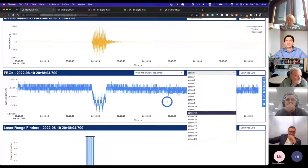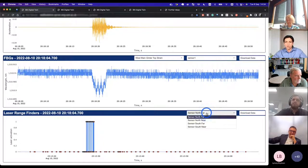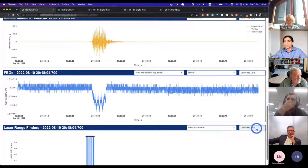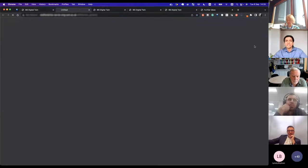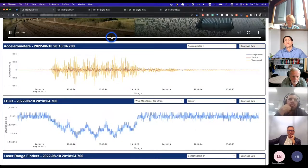So you can visualize data for each individual FBG. And finally, we have four laser range finders. Here we also have the option, as you can see in these buttons, of downloading the data that we have selected. So we can actually select some data here. We can download this data if you wish. This feature downloads the data in an Excel file.